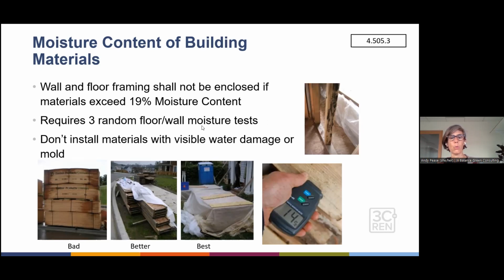3 random floor wall moisture tests are required. Again, may or may not be needed depending on the time of year. And if you have water damage, like disaster, right? Don't install that. Happily, wood does dry out, so it's not that it's wasted. Like a drywall might get ruined, but wood will dry out.